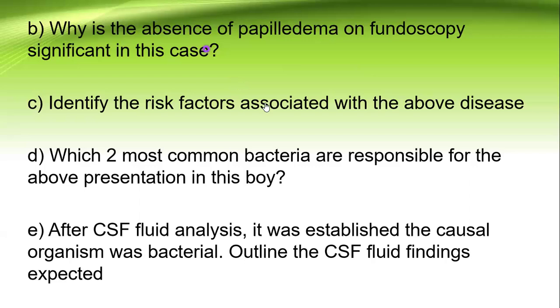And then what are the 2 most common bacteria responsible for the above presentation in this boy? I've seen someone say Streptococcus pneumoniae and Neisseria meningitidis. Good. And then the tests before we do the CSF analysis. So complete blood count, yes. Markers of inflammation, raised ESR, CRP, yes. And then you'll also do an LP because you've ruled out features of increased ICP.